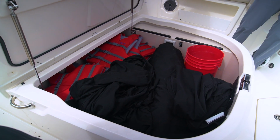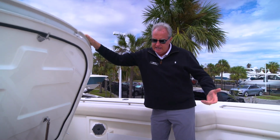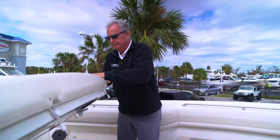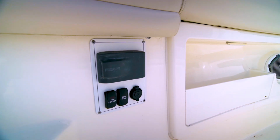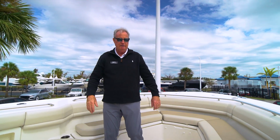This boat actually comes with a bow cover system, which is really nice if you're fishing or hanging out at the beach just to get that extra shade. So if you're hanging out on the front of the boat, you have stereo controls, chargers, things like that. So you can be comfortable wherever you're at.